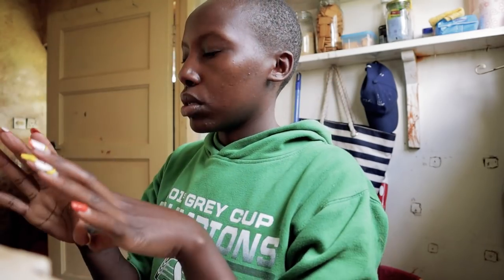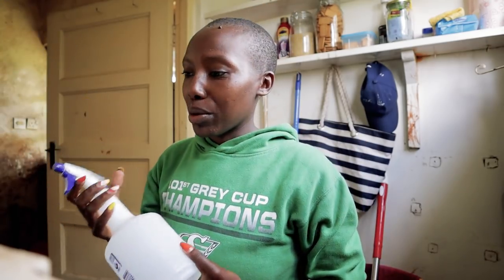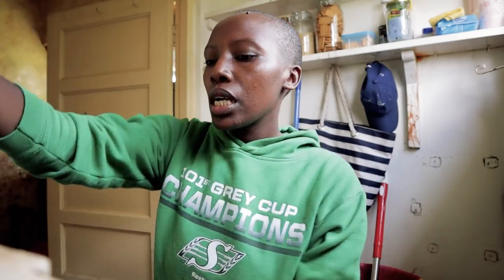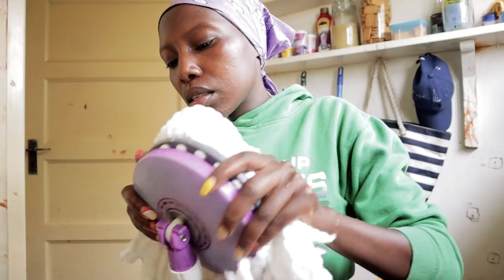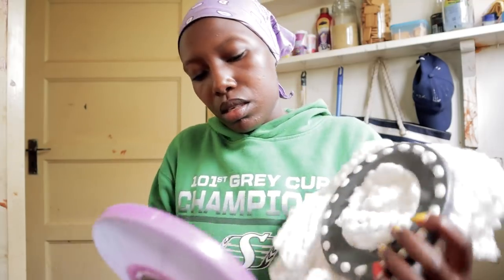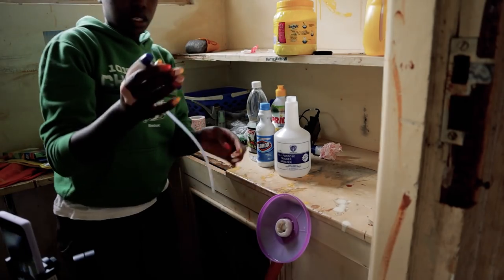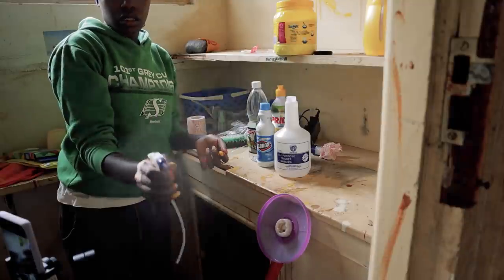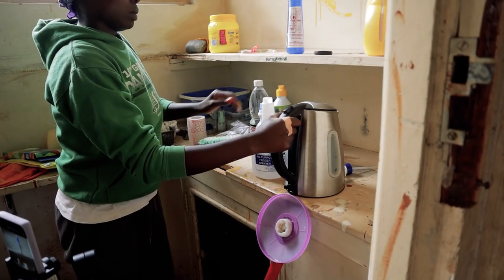Let me just sort out the water thingy, then I'll show you the portions of the products that I'm going to put in this. Also, I forgot to show you the mess I left behind yesterday. This one I just came with, but as we were organizing stuff, this is as far as we went. We weren't able to tackle everything. Usually I just dip this end in water and then spray out, to confirm it's working.